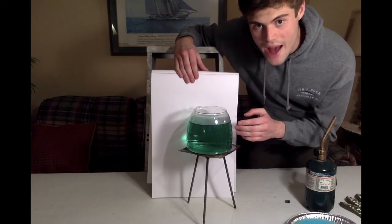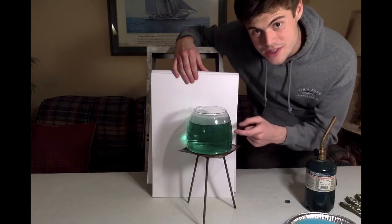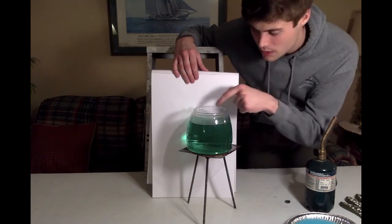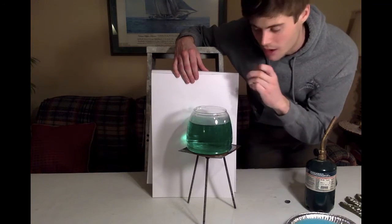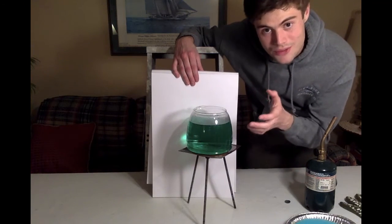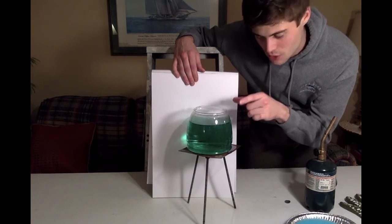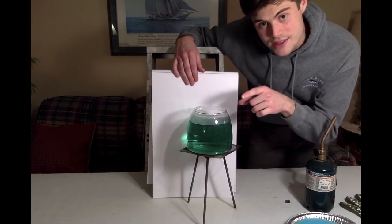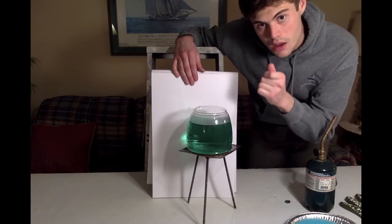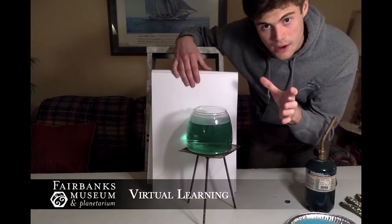So going back to our glass now, we've taken the torch away for a while, and you can see that the food coloring is now everywhere inside of this glass. It's dyed the entire glass green, and this is really another example of equilibrium inside of our glass here. The originally cold food coloring has now mixed completely with the warm water, and now they're both the same temperature, and that's why the whole thing is green now.